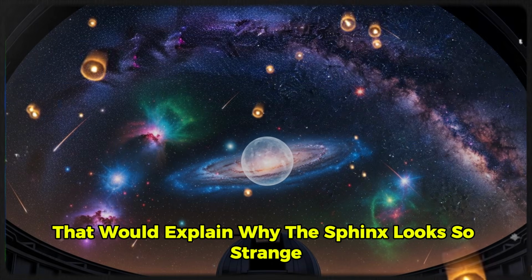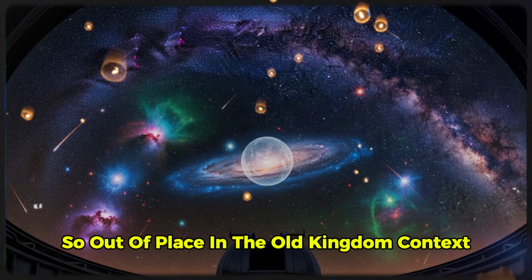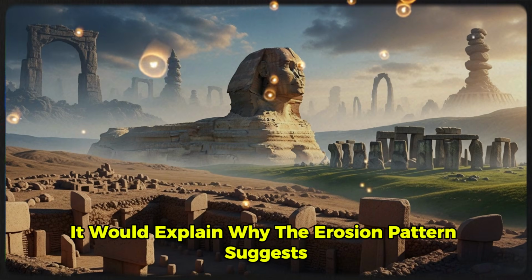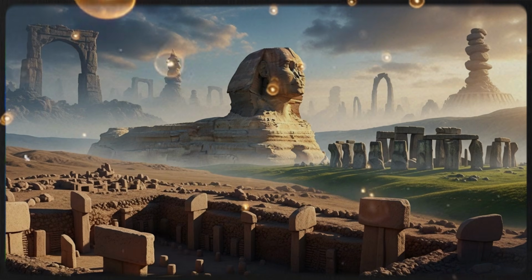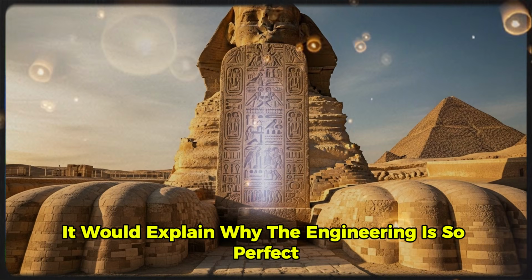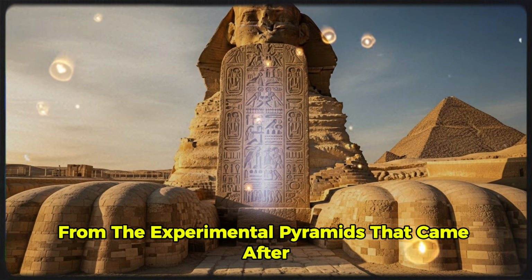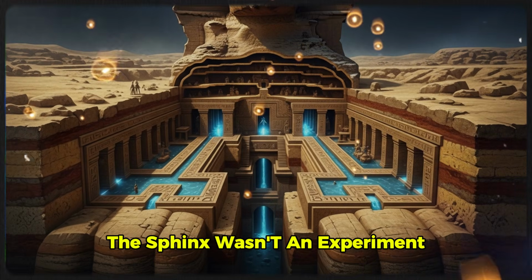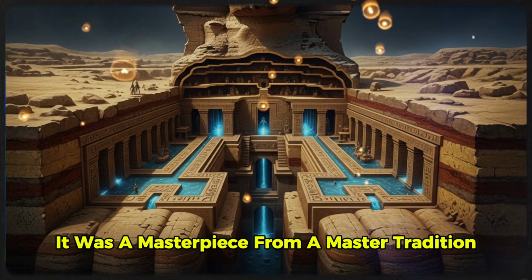That would explain why the Sphinx looks so strange, so out of place in the Old Kingdom context. It would explain why the erosion pattern suggests it's older than the pyramids. It would explain why the engineering is so perfect, so different from the experimental pyramids that came after. The Sphinx wasn't an experiment. It was a masterwork from a master tradition.